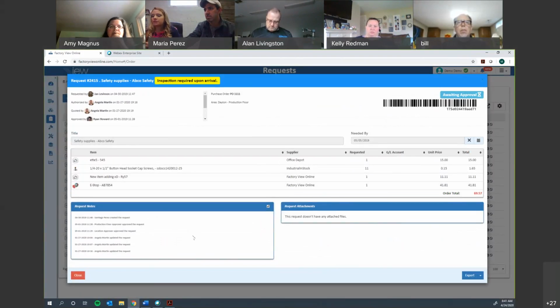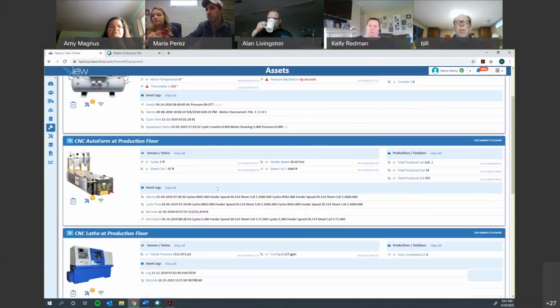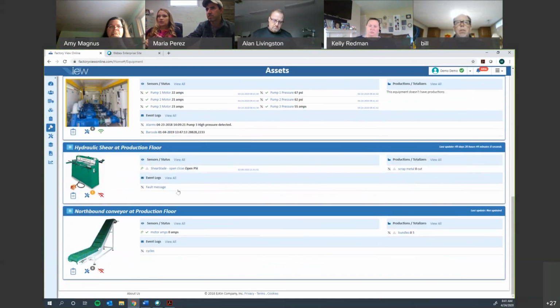Personnel can streamline their communication with notes, attachments, all in one place. And they know where the request is at. The next one is the asset management or live equipment monitoring module, where you can monitor your assets, record production, get status notifications in real time. Any maintenance level worker can actually integrate our hardware into their assets.